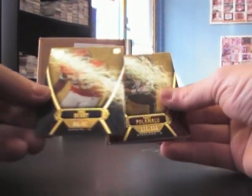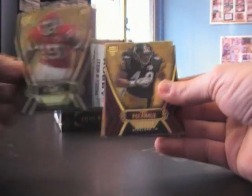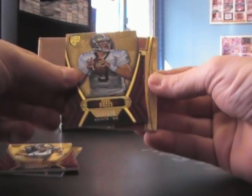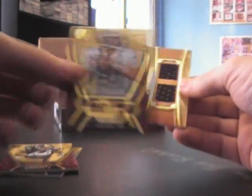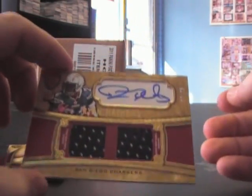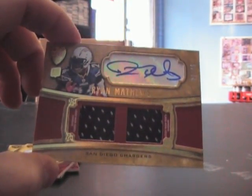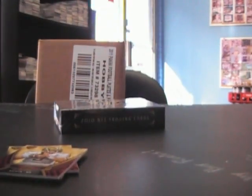2010 Topps Supreme. We have numbered 62, Eric Berry, Troy Polamalu to 200, Drew Brees 200, and we got another auto, 22 of 25, Ryan Matthews, dual jersey autograph. Bang. Nice.